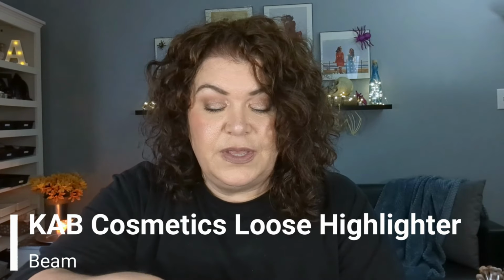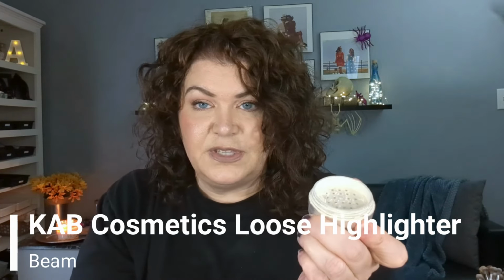I have my Cab Cosmetics in Beam. This is so messy. I got this from my friend Laura, the Bargain Hunter, and it is stunning. It is so beautiful. This is a lot. And it is that third one down there. And I recently took the sifter out of it and dumped it all back into the packaging because it had worked its way out and it was incredibly messy.